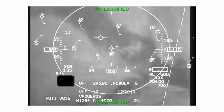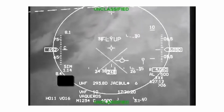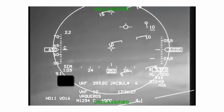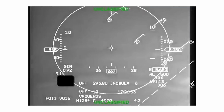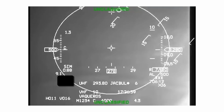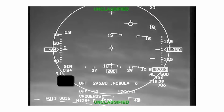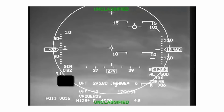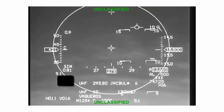Two recover. Two recover. Two recover. Sully, knock it off. Sully 1, knock it off. Sully 2, knock it off. 2, get yourself back above the floor. Sully, knock it off. Sully 1, knock it off. Sully 2, knock it off. Alright, 2, climb back above 12,000.